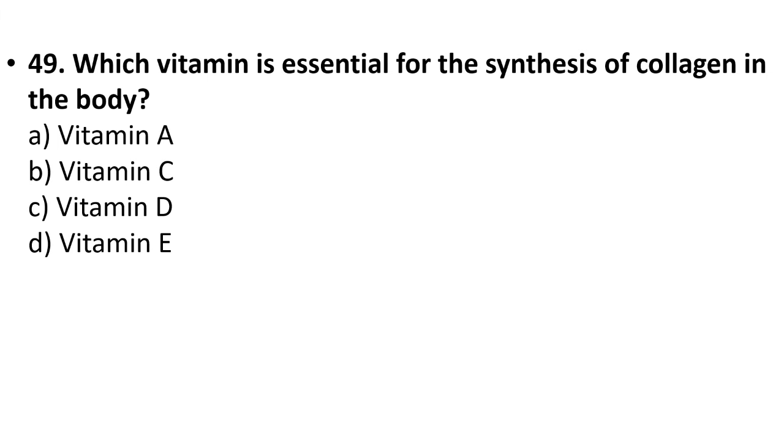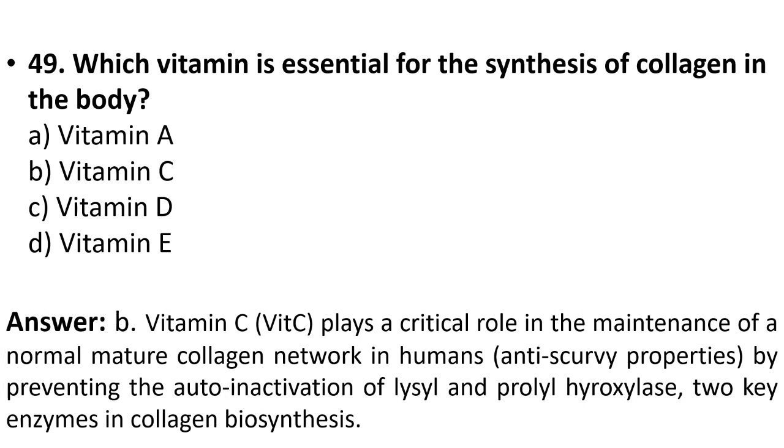49. Which vitamin is essential for the synthesis of collagen in the body? Vitamin A, vitamin C, vitamin D, vitamin E. Your answer is option B, vitamin C. Vitamin C plays a critical role in the maintenance of a normal mature collagen network in humans by preventing the auto-inactivation of lysyl and prolyl hydroxylase, two key enzymes in collagen biosynthesis.